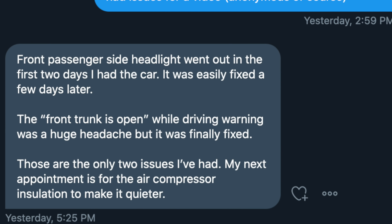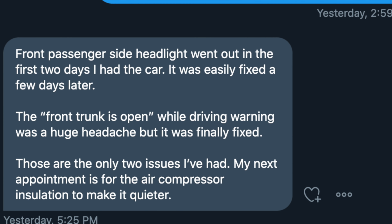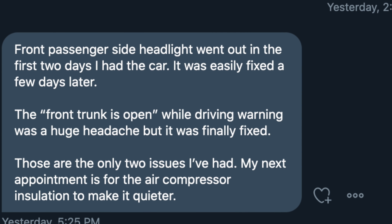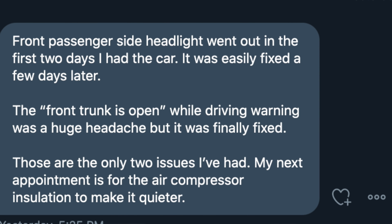And that brings us to the first Model Y owner I talked to, Antonio, who only had a few issues on his car, and his VIN was just under 3,000. He said, quote, "Front passenger side headlight went out in the first 2 days I had the car. It was easily fixed a few days later. The front trunk is open while driving warning was a huge headache, but it was finally fixed."